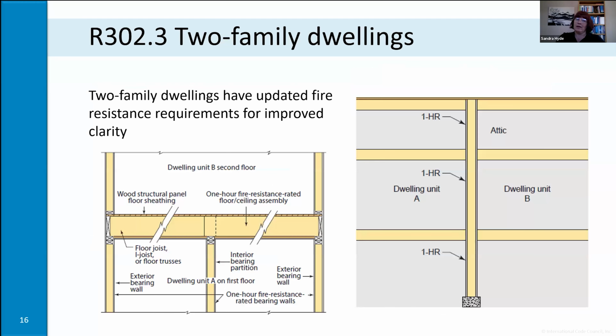Another change that came up in this section is our two-family dwellings. So we have, for many decades, had a typical construction where two-family dwellings were placed next door to one another. And they may have been on the same lot, or they may have had two separate lots, but always there was that 1 hour dividing the two units. In a few areas of the country, there would occasionally be construction where one unit was on top of another unit, so stacked rather than side by side. And that was totally fine.